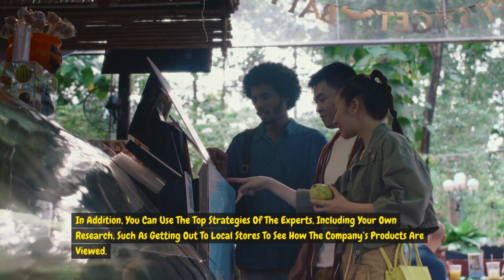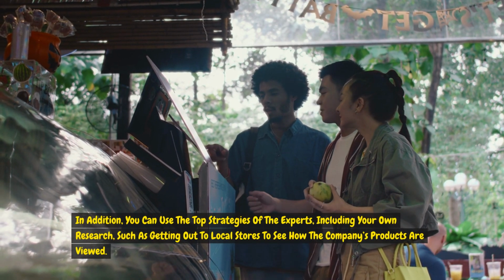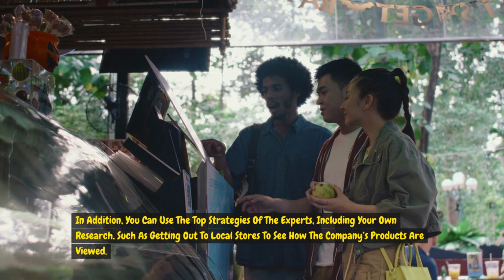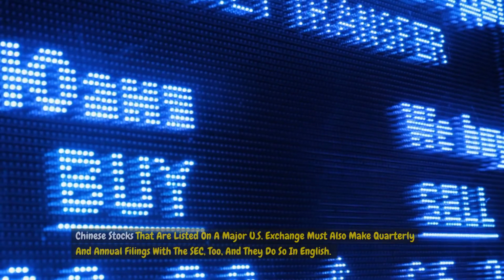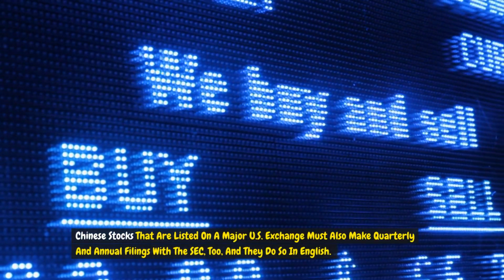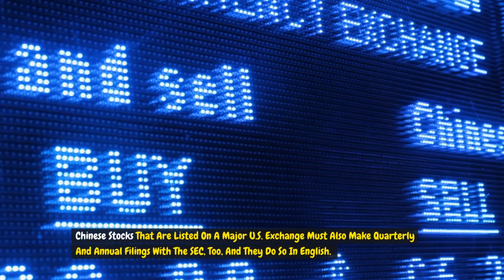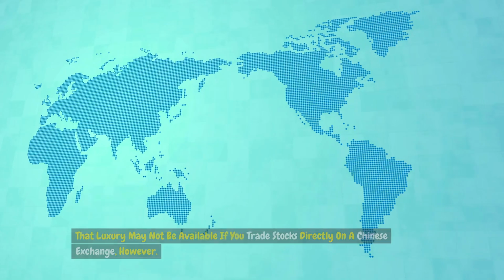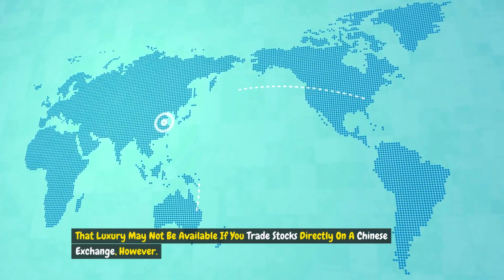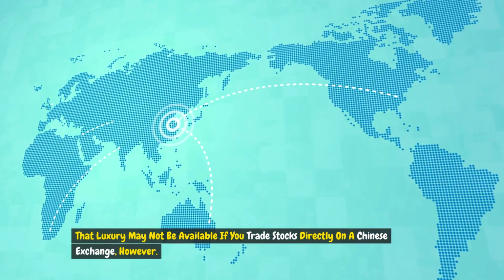In addition, you can use the top strategies of the experts, including your own research, such as getting out to local stores to see how the company's products are viewed. Chinese stocks that are listed on a major U.S. exchange must also make quarterly and annual filings with the SEC too, and they do so in English. That luxury may not be available if you trade stocks directly on a Chinese exchange, however.